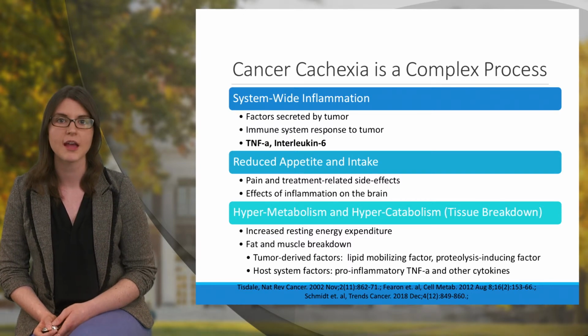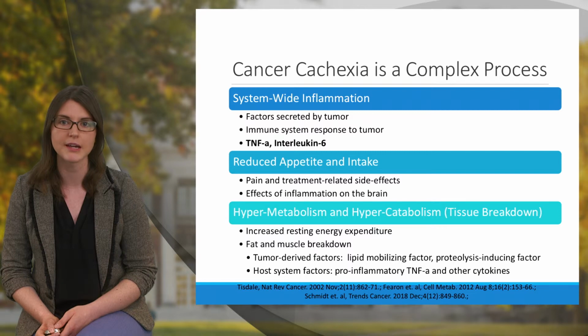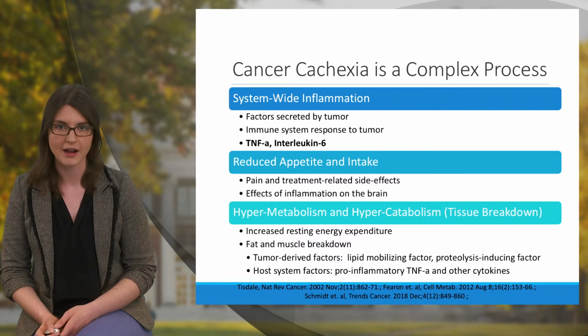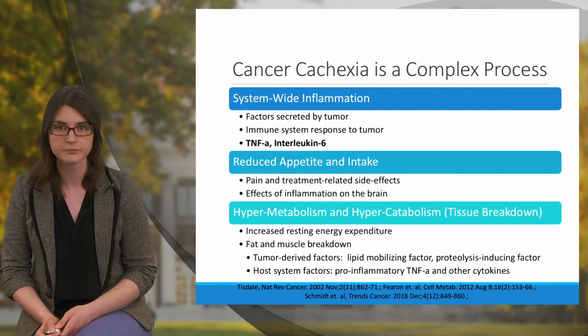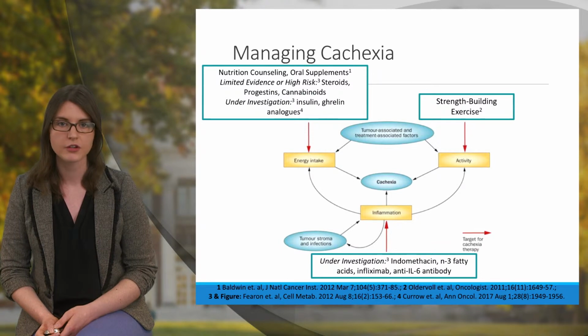Finally, patients with cachexia are often hypercatabolic, breaking down both fat and protein at an increased rate due to a combination of inflammatory factors from their own immune response and substances such as lipid mobilizing factor and proteolysis inducing factor produced by tumors. How is cachexia treated?